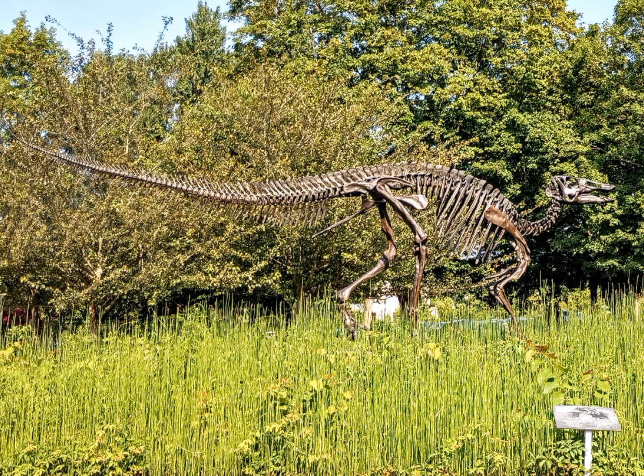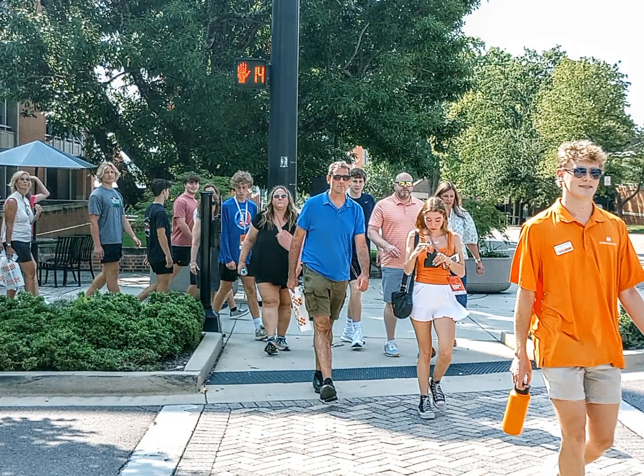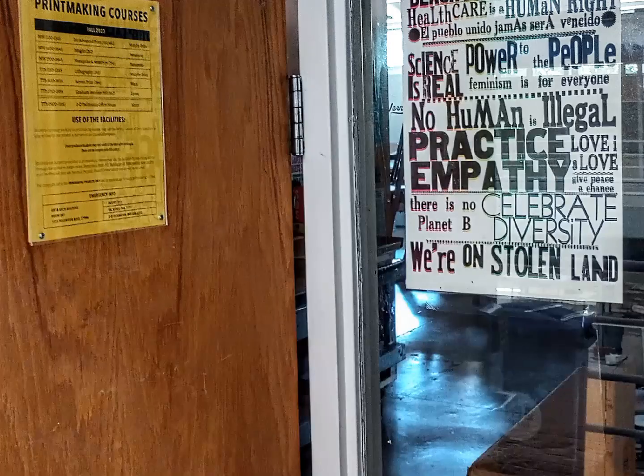A lot of mixing of the natural and the mechanical on campus as cranes start dotting the landscape here. On the hill, this is a pathway to the McClung History Museum. Just a few of the sculptures here on the campus.